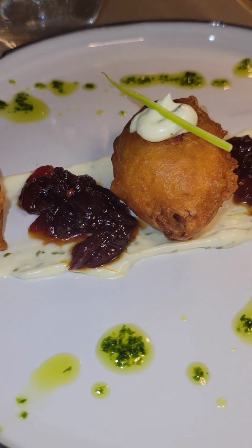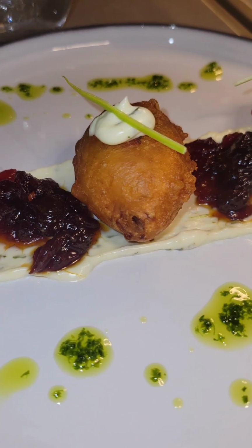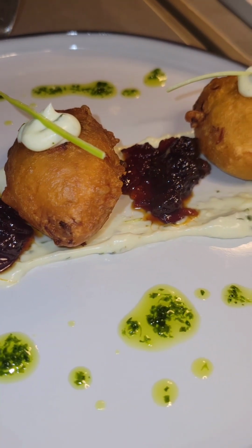This is some codfish fritters or codfish balls. Same restaurant, delicious.